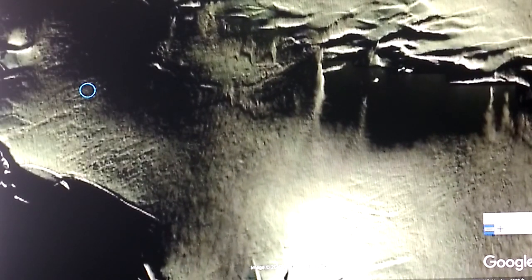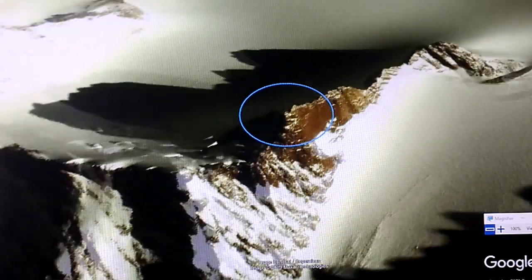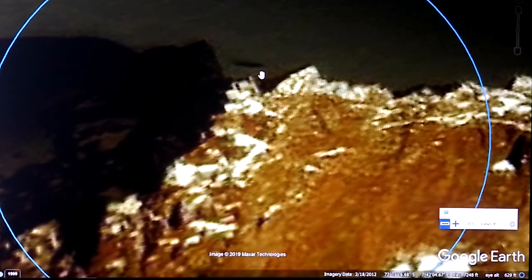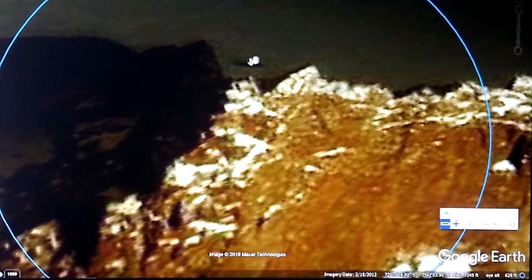Now, I want to leave off today with something a little bit different. There's a location that I found that I've labeled Ancient Fortress. Now, this is a whole different part of the investigation. On this mountaintop, right here, if you look very, very closely, right here, there seems to be a building. It's very difficult to perceive from a distance. And by itself, you'd think, well, that might just be a strange formation in the rock that looks like that. But there's something else I want to show you.